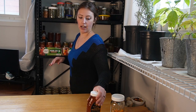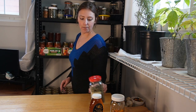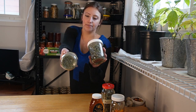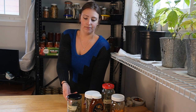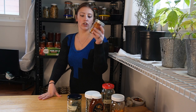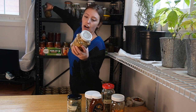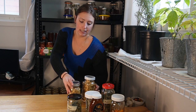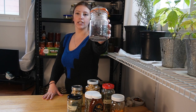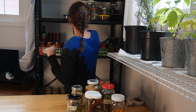I've got some extra honey. Here I have my jar of dried basil. I've got two jars of dried oregano. These are tomato skins that I dried during one of the times I was canning tomatoes. I have two jars of roasted pumpkin seeds. Here are some dried hibiscus flowers. I did not make these myself, I bought them, but I still put them in a cute jar, of course.